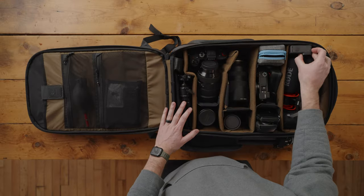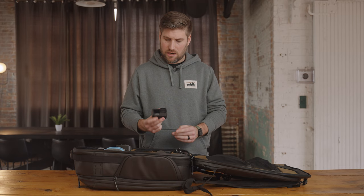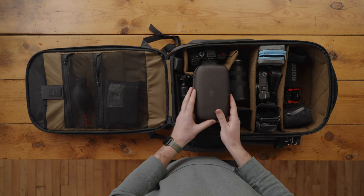All right, next up I have the GoPro Hero 9 Black. I'm gonna bring this just to get some POV shots and see what we can get when we're in the city. And also I've got my drone.